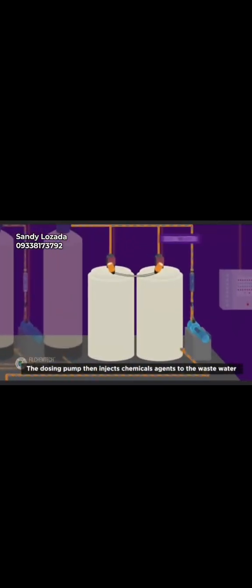The dosing pump then injects chemical agents into the wastewater to improve the quality in terms of pH, BOD, COD, and coliform bacteria. The wastewater then enters the 1SF, or first stage filtration, where solid particles still found in the wastewater are arrested, where TSS, color, and turbidity are reduced.